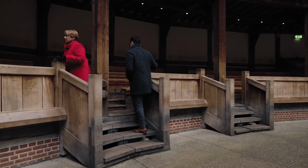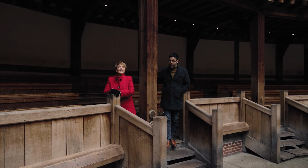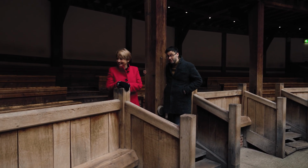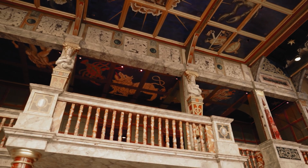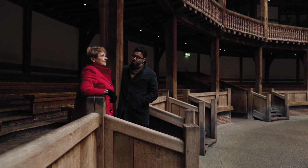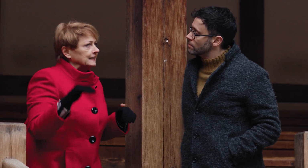And after that, you could pay another penny to ascend one level up and go up to the middle gallery. Yes. Pay another penny for a cushion. And if you're really fancy, you could pay 6 pence to sit in the little rooms above the stage. So you're actually on the other side of looking out? Yeah. Mind you, it looks good to be up there, doesn't it? So basically, the more money you had, the higher you went?